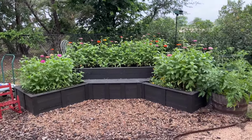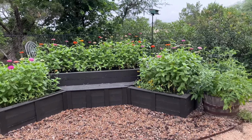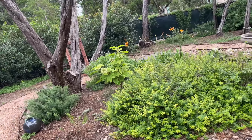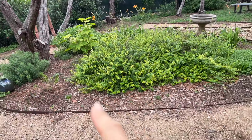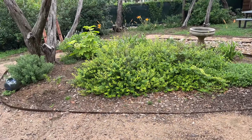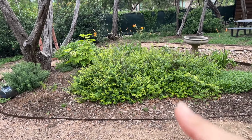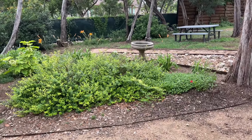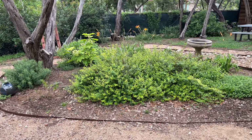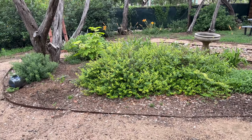Getting back from the zinnias, you can kind of see how pretty that raised bed is. And if I pan over here, we have a raised bed. This is a berm. We brought in soil because it is very rocky. I only have about 6 inches of soil before you hit rock. So most every garden bed in my backyard is a raised bed. So we brought in wheelbarrow after wheelbarrow of garden soil, and now I can plant things.